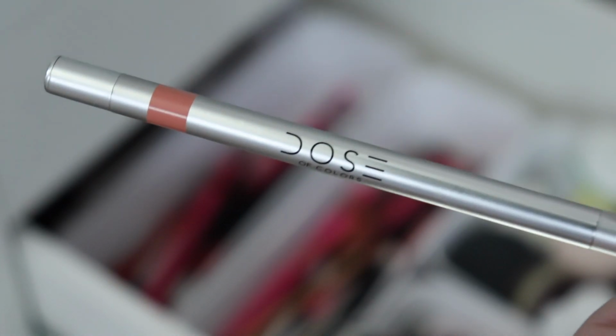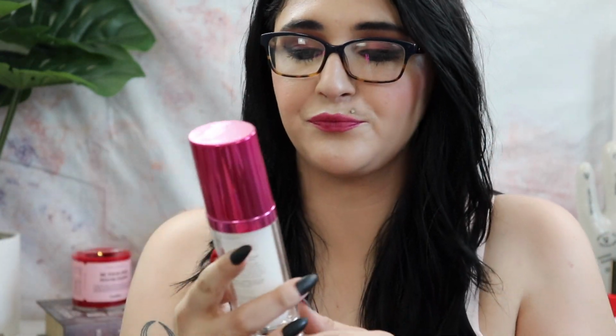I'm making waves here. I need to get a setting spray. I'm gonna pick the first one that calls my attention. This one. This is the Beauty Blender Redo Set and Refresh Spray. I have used this before. Do I remember it? No.